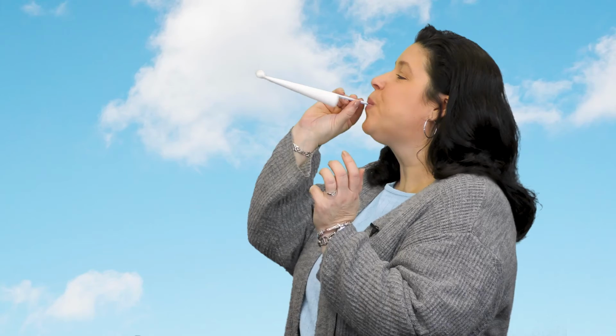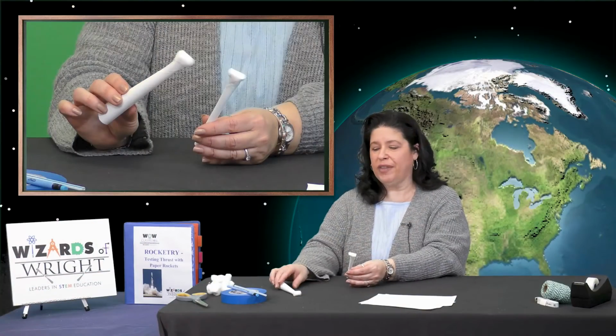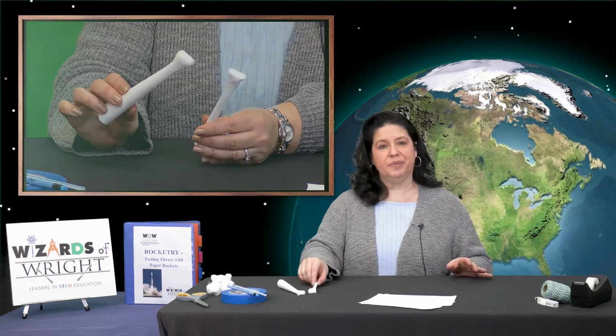After building your rockets, you will use your mouth as the rocket engine. By blowing air out of your mouth, you can launch your paper rockets into the air. Do you see what I have on the end of my rockets? Why do you think the cotton ball has been added?